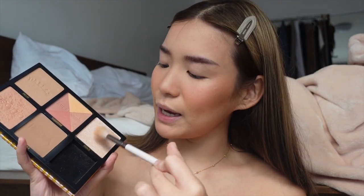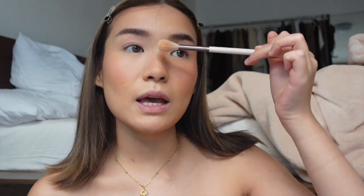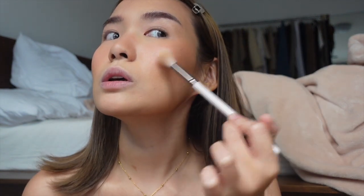I'm gonna get the same highlighter from the Benefit palette. I'm gonna highlight the tops of my nose. Tuk tuk tuk tuk. On the tops of my cheekbones. Topmost. Okay. And a little bit on the chin.